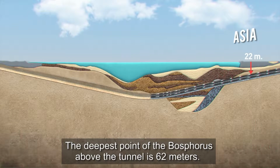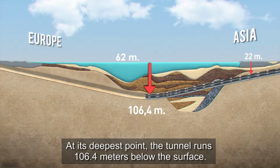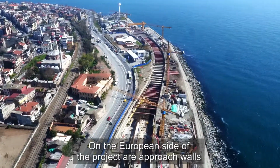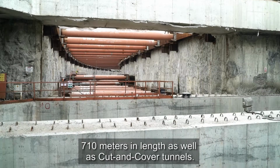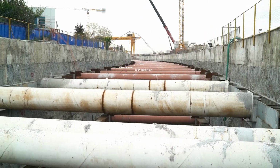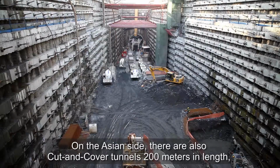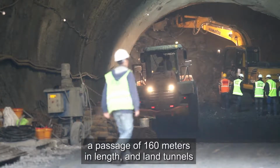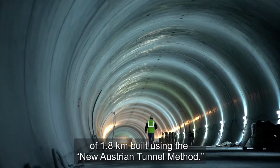The deepest point of the Bosphorus above the tunnel is 62 meters. At its deepest point, the tunnel runs 106.4 meters below the surface. On the European side of the project are approach walls, 710 meters in length, as well as cut-and-cover tunnels. On the Asian side, there are also cut-and-cover tunnels 200 meters in length, a passage of 165 meters in length, and land tunnels of 1.8 kilometers built using the new Austrian tunnel method.